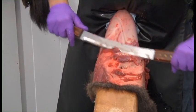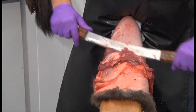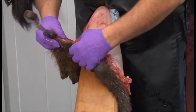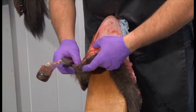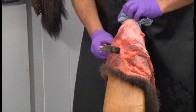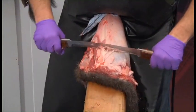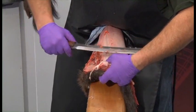So we're just going to use the sharp side of the knife and work that off. What you have to be careful with up in here is, well, this was a male, so the teats aren't as pronounced on the male as on the female. On the female they'd be a little more pronounced, and when you're pushing, you have to be careful there because you could rip into them. I'm going to go easy here because I want to show you right here is where that teat is.